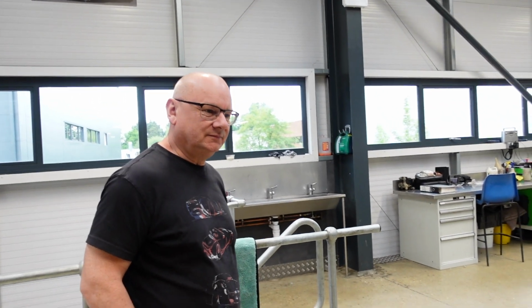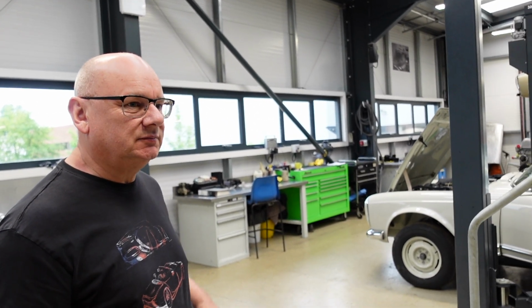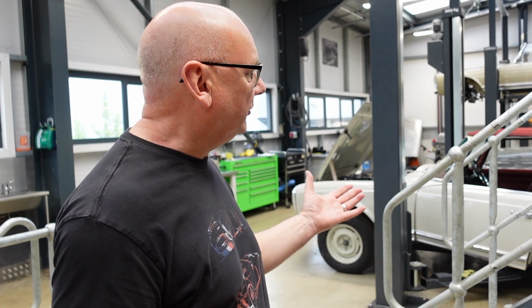Okay, Martin. So why don't you give us a quick tour around this one? It looks like lots of lovely cars. This is the top floor where most of the restoration goes on, the classic cars. The servicing goes on downstairs with the TVRs and the Lotuses. Most of this is long-term projects that have been here for a while. Restoration normally takes 2 to 2.5 years. Walk around, let's have a look.